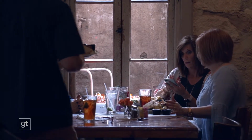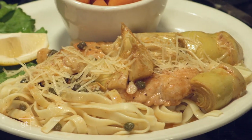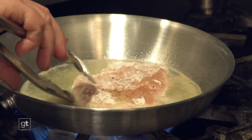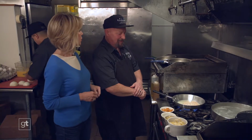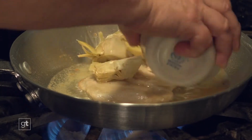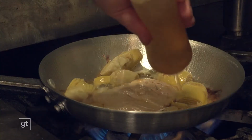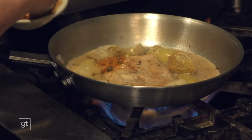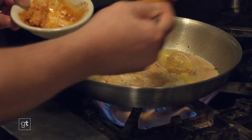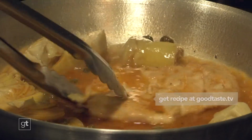There's a lot to love here, all right. Like Rathskeller's best-selling savory dish, the Chicken Artichoke. It starts with a pounded, seasoned chicken breast, sizzling in a hot pan. Is this one of those one-pan wonders? Yes. I love those. In go the artichokes and some tangy capers. It's starting to smell really good. White wine and lemon juice give it some brightness, while a complex compound butter made with garlic, paprika, chili powder, and Tabasco elevates that flavor profile to a whole new level.